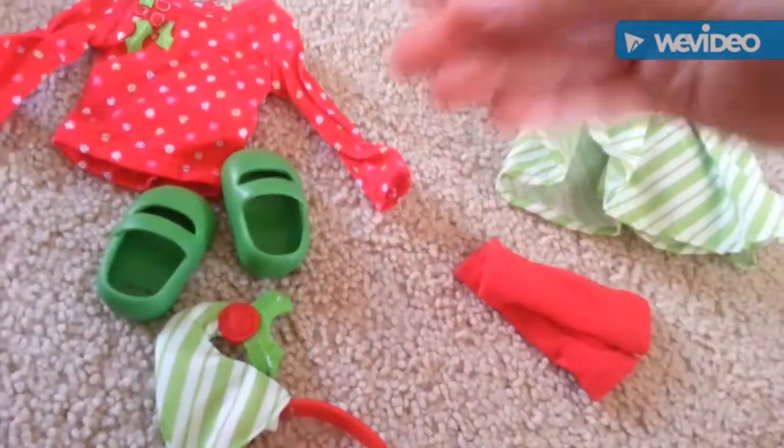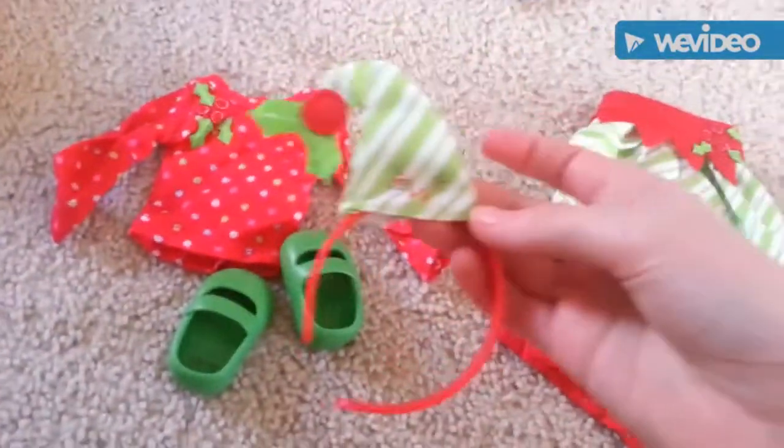Oh, sorry, you saw my sock. I was just trying to get this rubber band off of it.